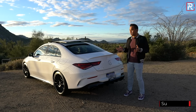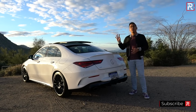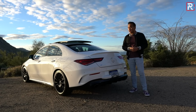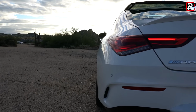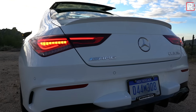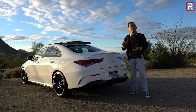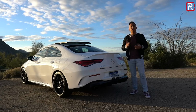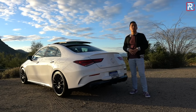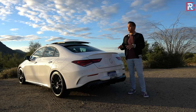Now, speaking of the price, what's it going to cost to put a CLA 35 in your driveway? Well, this car starts at around $36,000 for the base 250, add $2,000 for 4MATIC all-wheel drive. You're going to spend about $10,000 more for the 35. This car starts at $46,900. Now, that is right in line with something like the Audi S3, which is around $44,000. The BMW M235i Grand Coupe, they just announced pricing on that. It's around $46,500. So this is a little bit more expensive, but typical with Mercedes-Benz, you're going to be paying a little bit more for the sleeker design.